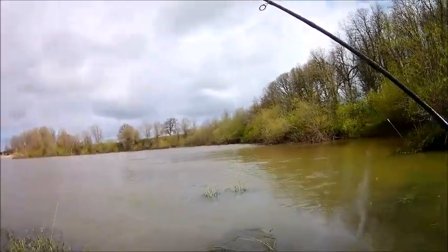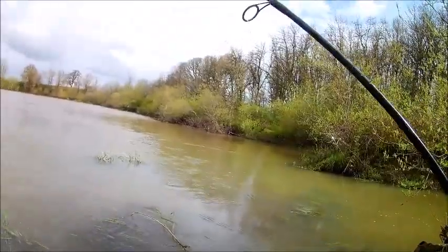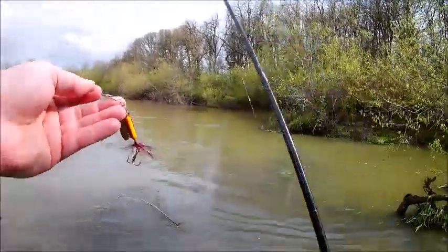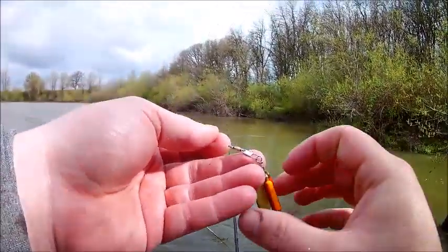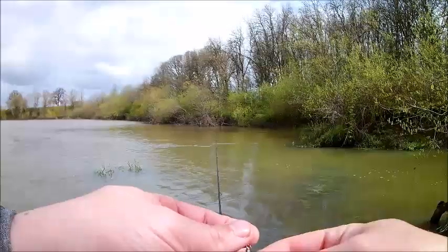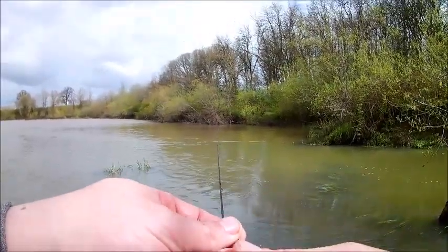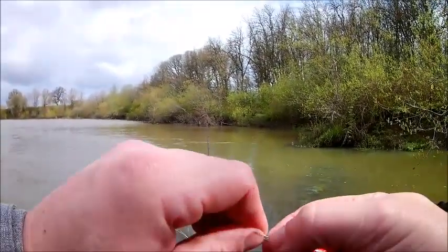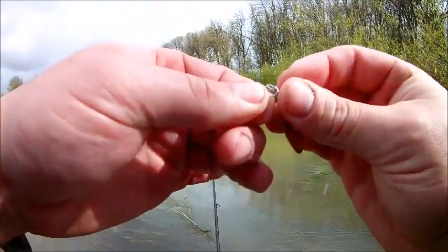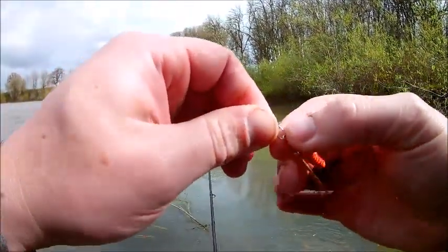Now, I'm not much of a fan of swivels. On spinners and spoons, I do use them because, one, the purpose of the lure is to spin, and I don't want my line to twist. So that swivel allows the lure to spin and not twist the line, also allows for quick and easy changing of lures. If I want to change color, change size, or whatever.